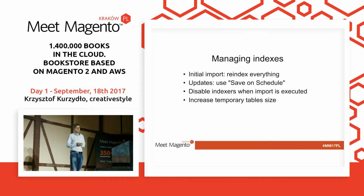So we really recommend using the Save on Schedule feature that is built into Magento. What that feature does is track the actual changes in the products, which is then used to reindex only the part of the indexes that actually changed. And this is a huge benefit in terms of reindexing things.